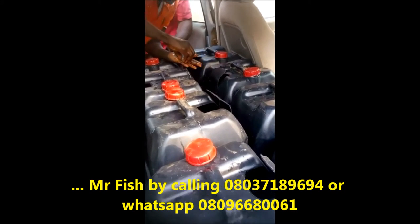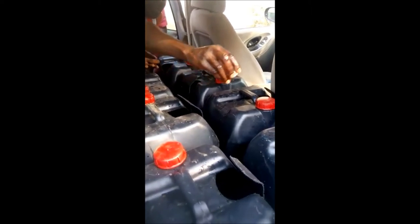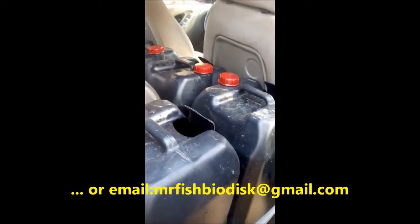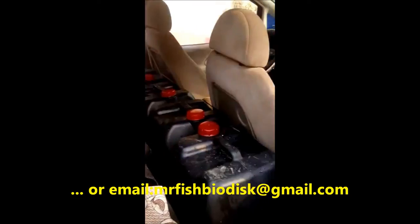Oxygen tablets right in there. So take the fish once they are okay. About 18 hours.